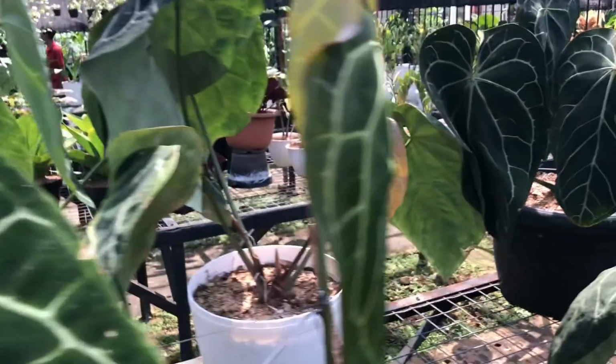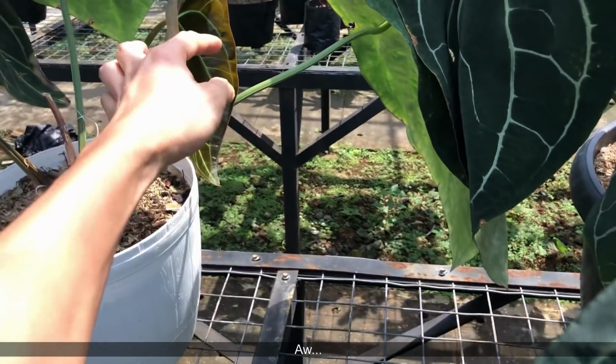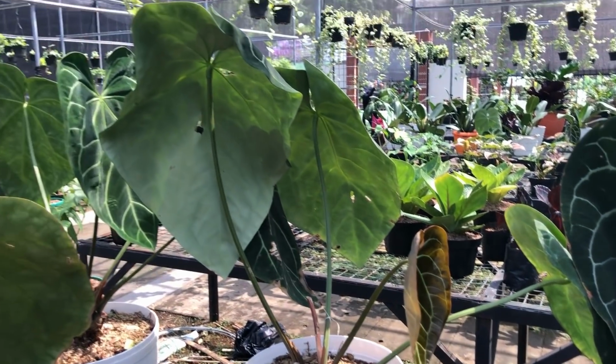And I saw a baby leaf here. Look at that. So cute. So they start out really tiny and they expand in size to reach adult-sized leaves.